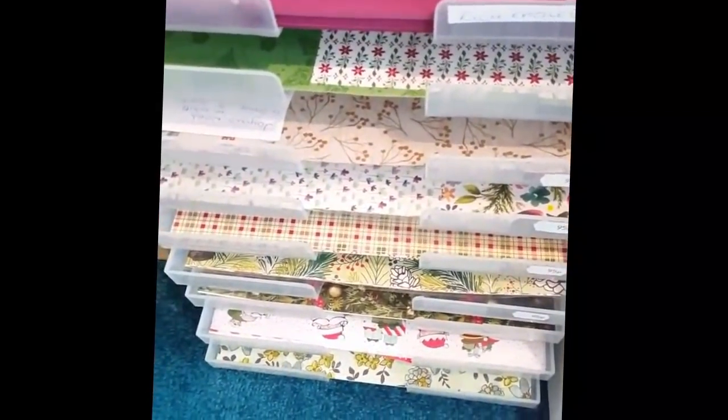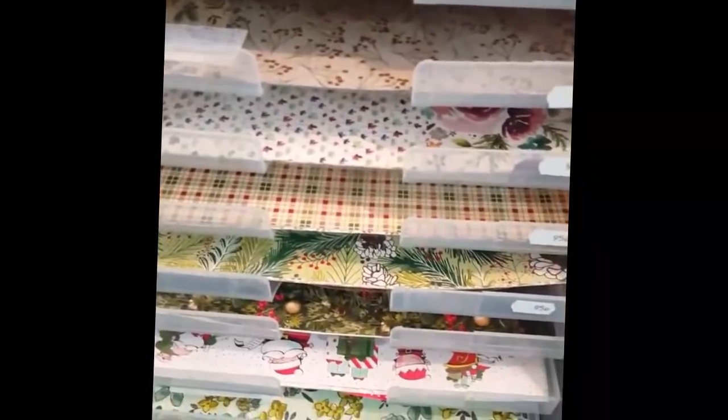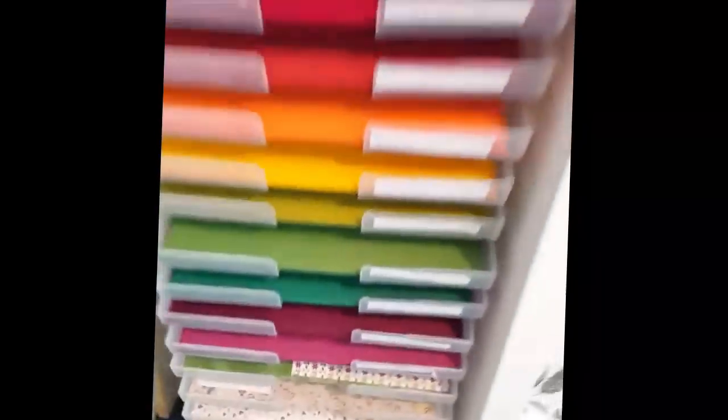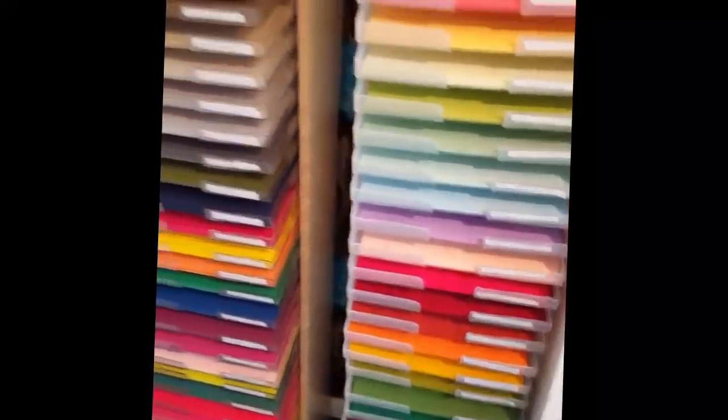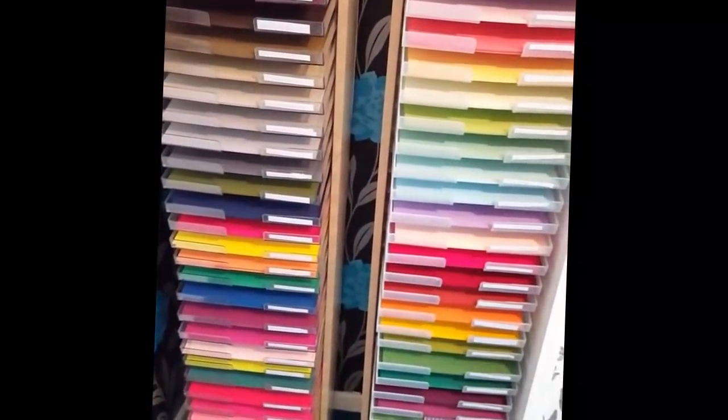And look how much space we've got for designer series paper. 1, 2, 3, 4, 5, 6, 8. That's all I had left after I put all my cardstock on. Oh, I know, innit? So there's those 2 beautiful units that I bought this weekend. Lush. So back to the drawers.